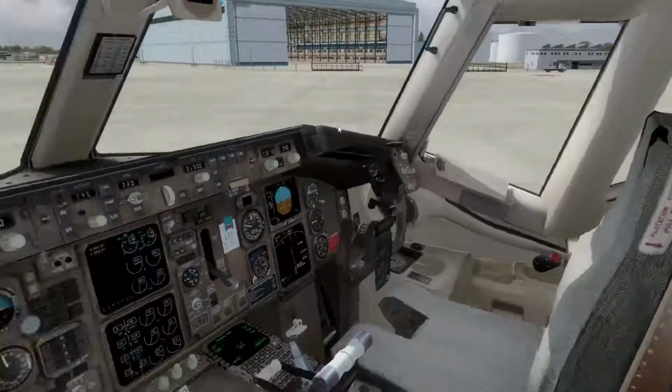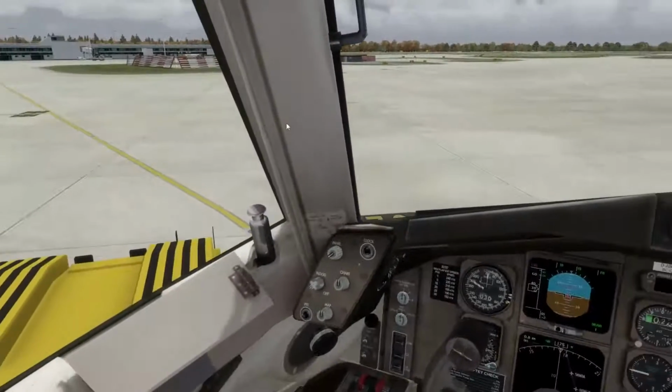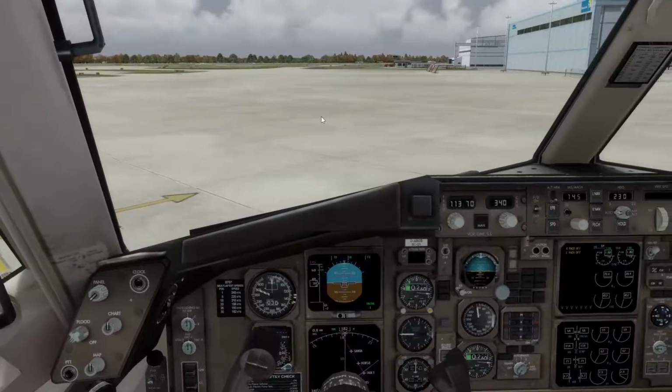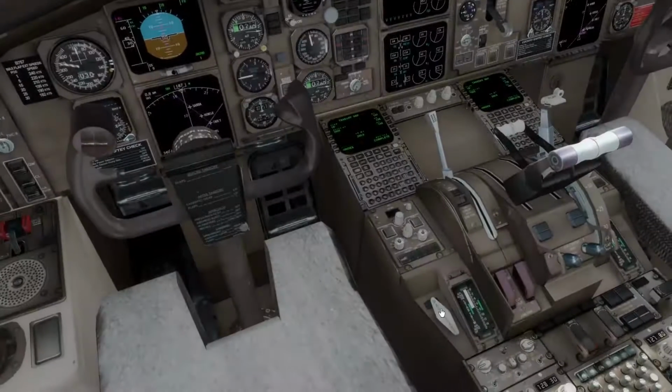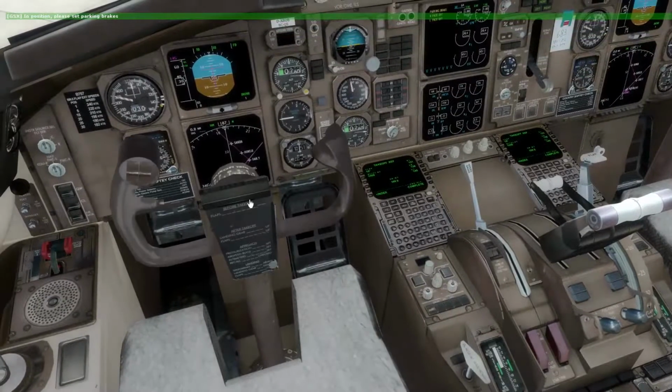GSX, don't quite know where you're taking me, but don't like it. Okay. There you go, we'll stop here. Complete the pushback procedures. Set the parking brake. Look at the charts really quickly for Manchester. What have we got?